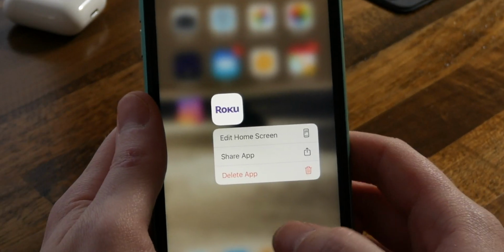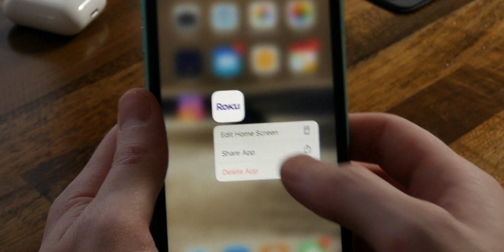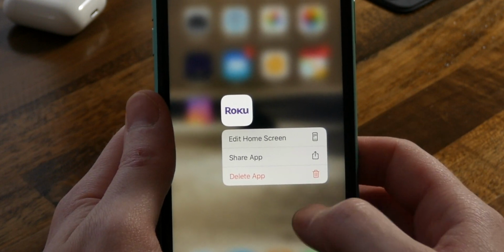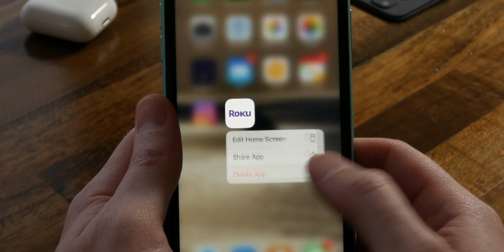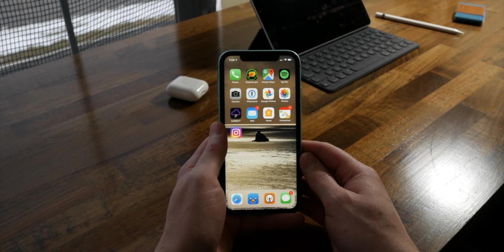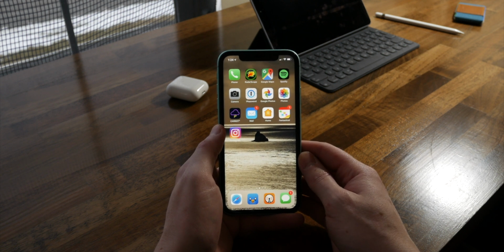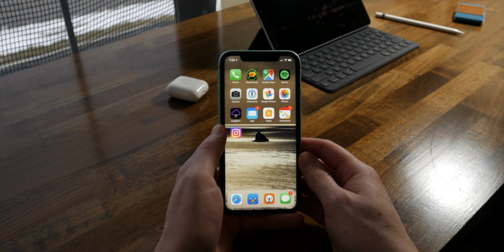What's cool about Apple looking at this again is that they had some ways to improve it, so they added new options. You can see there's an edit home screen option and a delete app option. So this works really well, especially for rearranging your apps and deleting apps like I mentioned. But if you really want to be a pro app rearranger, then this next tip is for you.